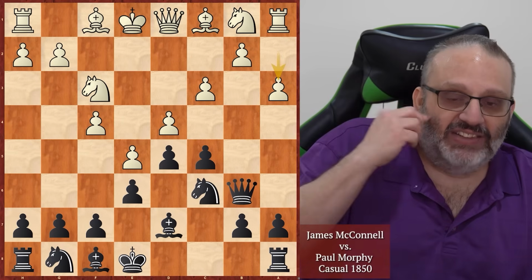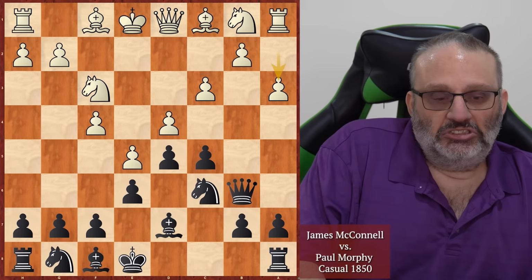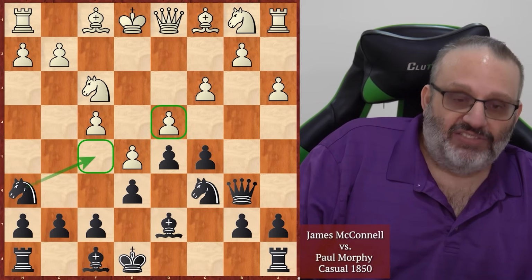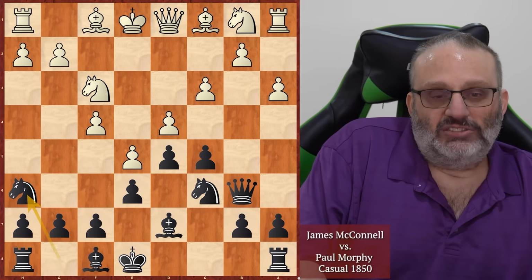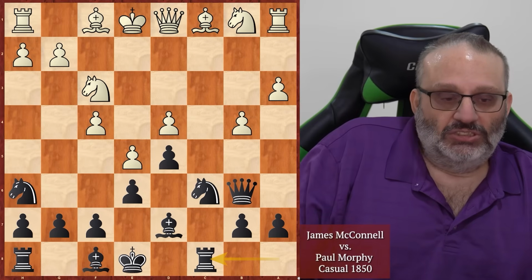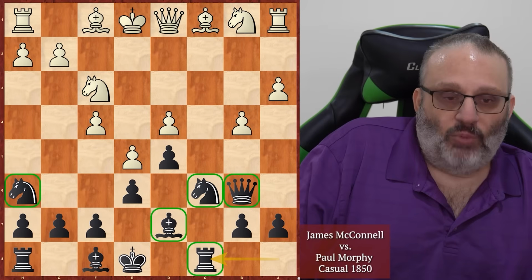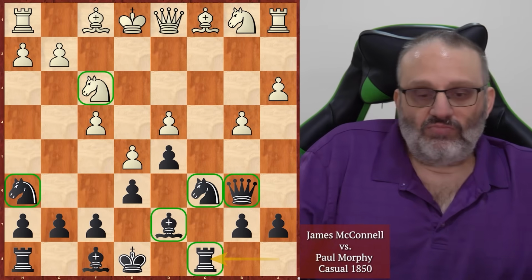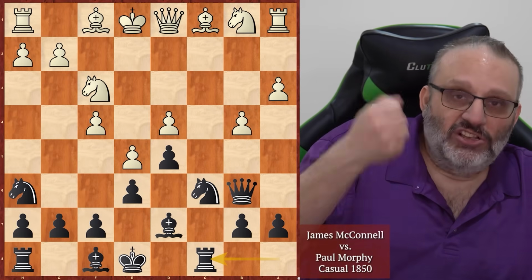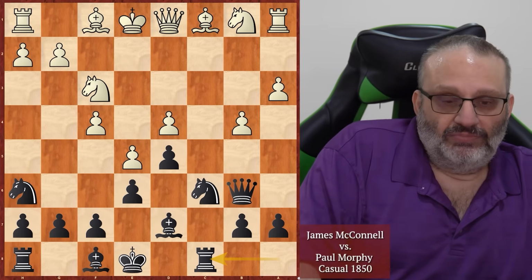a3, again, not developing a piece. Another bad move. Too many pawn moves. Knight h6, the knight wants to go to f5, putting pressure on this pawn. Very reasonable. b4, and rook c8. Black has moved 5 of their pieces, and white's moved 1. So in those instances, when you get that kind of development advantage, you have to press. You have to play aggressively and punish your opponent.